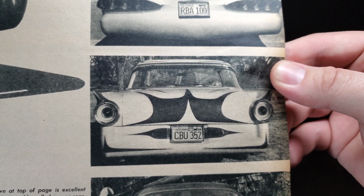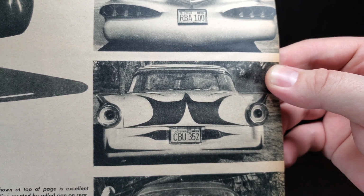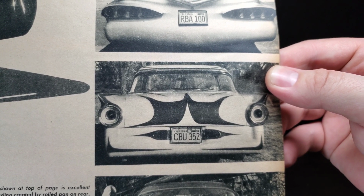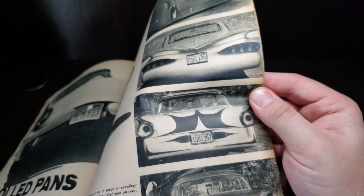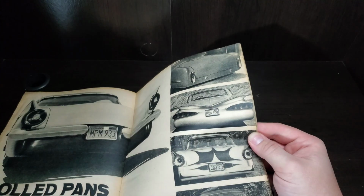And here we have the '57 Ford. Installation is similar to the one shown in the photo story. Expanded metal and scallops are for accent. I think that was on our cover. Oh, forgot, I lost my cover. There it is. Nice red and white jobber there.